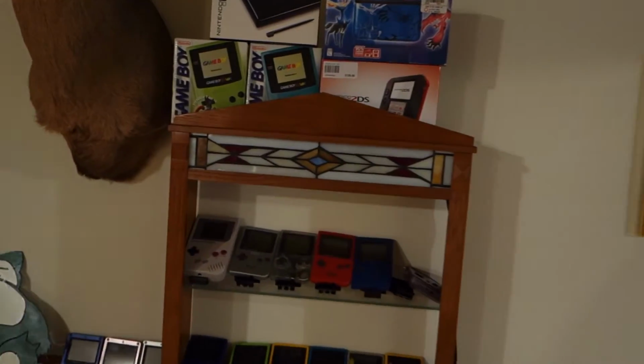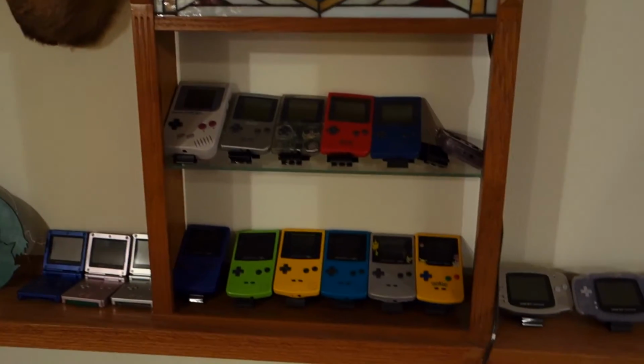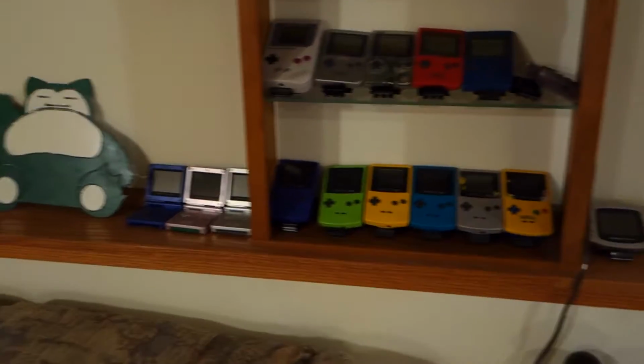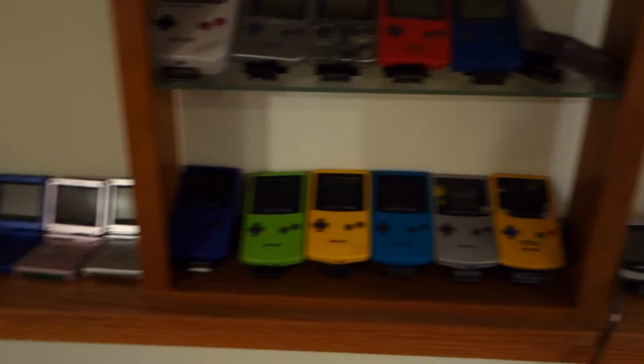So first thing I'm going to show you is my Game Boy collection. Look at that. I finally found a proper way how to display these, except for that thing. That thing fell. That was actually on my first take of this video. It fell. Forgot to fix it. But how I made these stands is I actually took like binder clips.